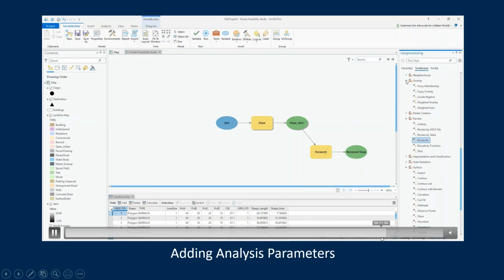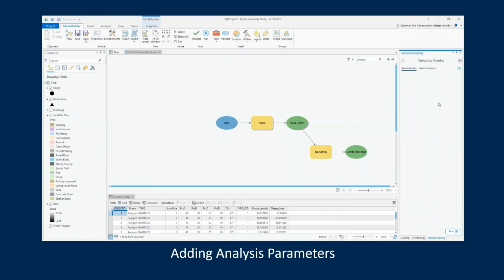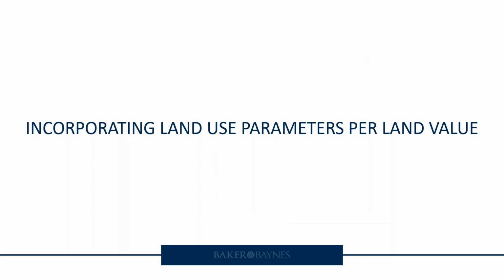Now the very important thing is what we call an overlay. And this is actually a very powerful function, where we could take a weighted approach in considering multiple factors, pooling it together, assigning an importance to it in terms of percentage, and then deducing a value that is going to be more beneficial to us. So this is exactly what we're doing here, and this is where we are.